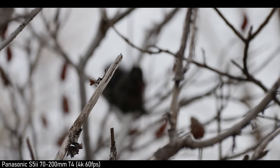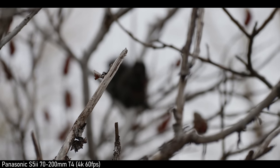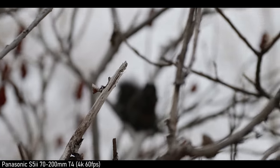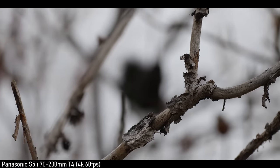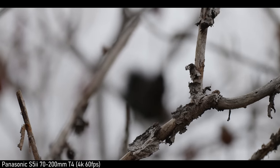Okay, as the Panasonic twin sisters overlook our show here, it was not all fun and games starting out with the animal eye detect. I was all excited about it. I was like, all right, let's go. Initially, I had a zone and it was struggling. That zone was slightly encompassing those twigs. I was trying to move in between. I was like, come on, there's a squirrel right there, Penny boy.